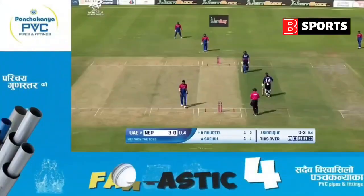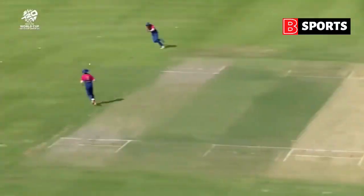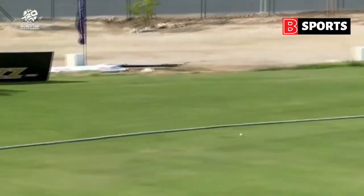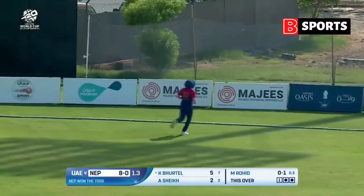Follows the shape of Junaid Sadiq and just extends the arms. Kushal Bertel has found a release and it races to the rope. He didn't try to hit the ball hard, just timed it behind square on the offside. Rohid, innovation now, gets it round the corner and a long way. May well go all the way.